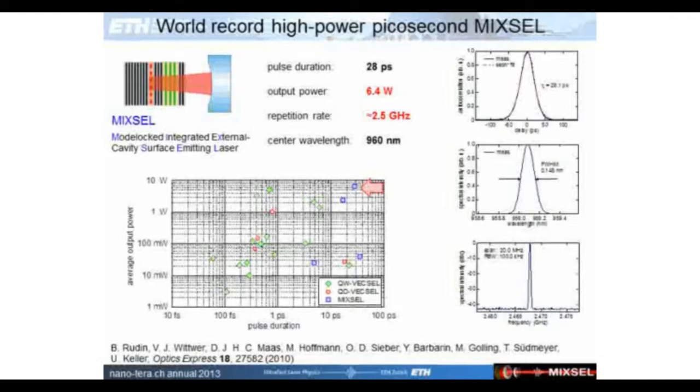And you know, we actually obtained over 6 watt of average power. You remember we wanted more than 500 milliwatt, 0.5 watt. And we did that at 2.5 gigahertz at 960 nanometer based on indium gallium arsenide technology. And the overall performance in terms of pulse duration and average power of this result is still a world record in terms of the performance today.